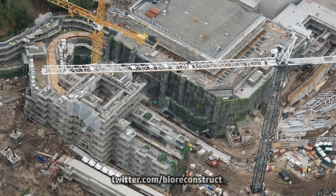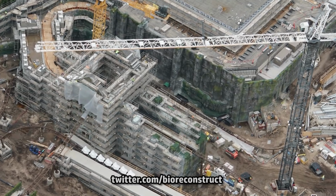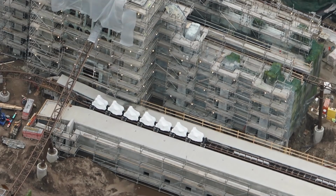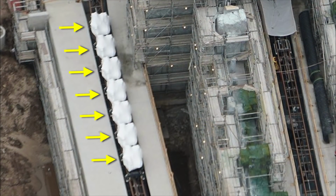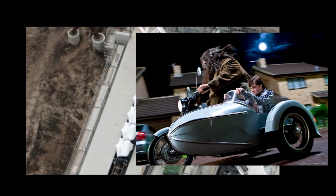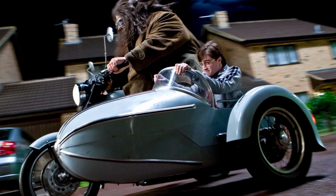Thanks to the amazing aerial photography of BioReconstruct, we're getting our first glimpse at the new train. Although it's covered in plastic, there's still a lot we can gather from these images. For one, there are 7 cars with 2 seats each, for a total of 14 seats, something that was rumored earlier this year. Most striking of all is that the shape of the 2 seats are different, and I can't help but notice that the vehicle bears a striking resemblance to Hagrid's sidecar motorbike.